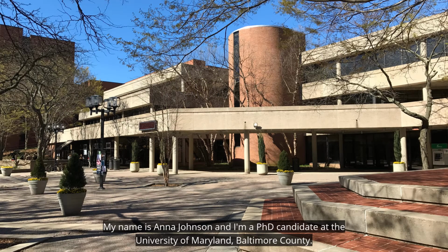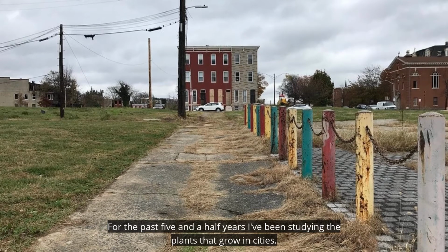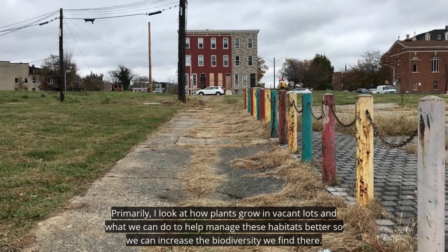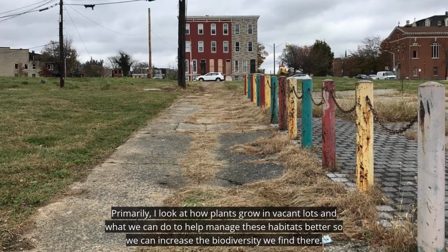My name is Anna Johnson, and I'm a PhD candidate at the University of Maryland, Baltimore County. For the past 5.5 years, I've been studying the plants that grow in cities. Primarily, I look at how plants grow in vacant lots and what we can do to help manage those habitats better so we can increase the biodiversity we find there.